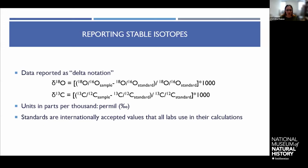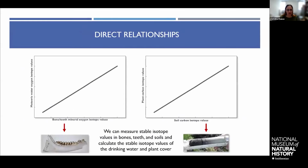We're going to subtract that ratio from some sort of internationally accepted standard. All the laboratories use the same standard. It's a set value. So this allows us to normalize all of our data so that we can cross-compare one laboratory's data to another. We multiply by 1,000 just to make that number a little bit easier to use. So that gives us a unit of parts per thousand, which is per mil. It's just like a percent, which is parts per 100, but instead we're per thousand, so we go by per mil. All right, so you're going to see this notation as we go through the rest of this talk.